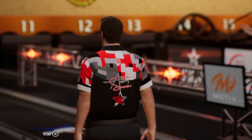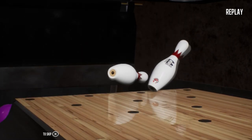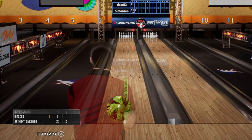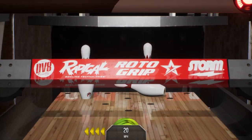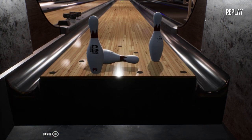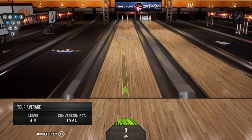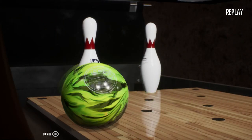Take a look at the 10-pin party in the pit. Struck in the last frame, looking for the double here. Picks up 8 pins, leaving the 4 and 9. You see the tour average for this. Tough to convert. Got it! If you don't like that, you don't like bowling.